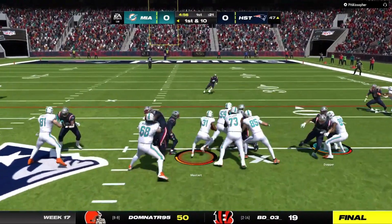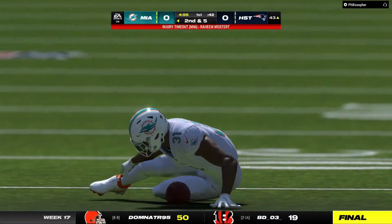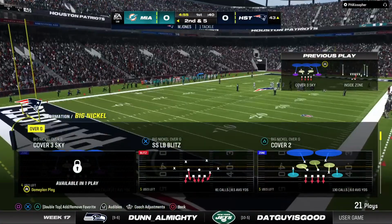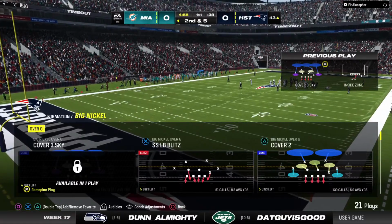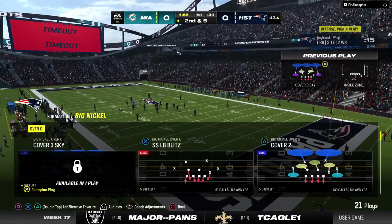On first down, they go with Mostert again. Well, now after all of this, hang on here because he appears to be shaken up. But not what you want to see this late in the season. Medical staff is going to check on him, and we'll step aside for a moment.